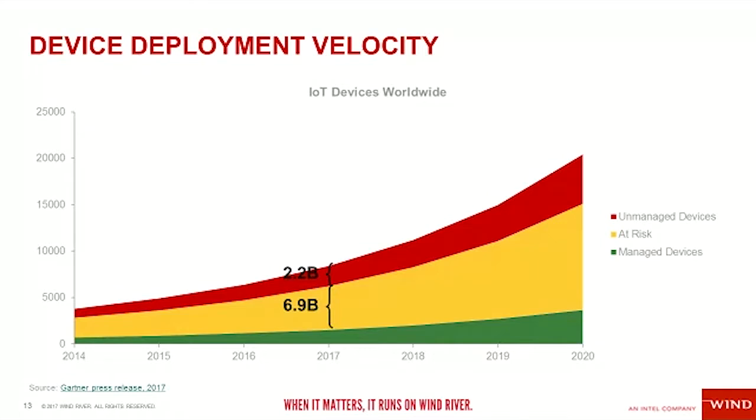All right, so the hard numbers are, today, at risk, 6.9 billion devices, and the ones that are clearly unmanaged, 2.2 billion. So you can assume that there's going to be a ton of devices out there that can't push a fix for WPA, right? In 2020, if things go as they are, then we're going to see 16.5 billion in the at-risk category and 5 billion that are unmanaged. And so I know that many of you in the audience today will be deploying IoT devices in the field by 2020. Please make sure you're in the green.